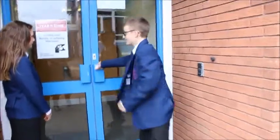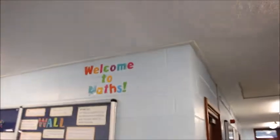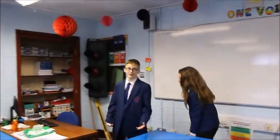Maths and computing block. Here you'll study computer science and maths. Come inside. In here, we learn about various topics like fractions and algebra. This is one of seven of our computer science rooms. In computer science, we study things like programming, robotics, binary, and presentation skills, among others.